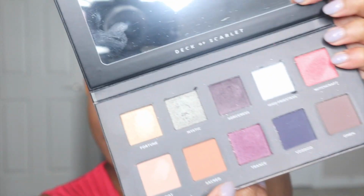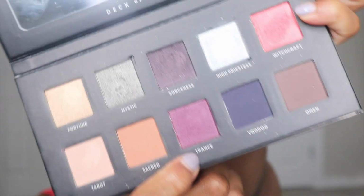At the end of the day, I always want YouTube to be a hobby, and if I get paid from it, that's cool. That ain't no problem. I'm actually going to take this color right here. It's called Trance. I'm just going to apply that to my outer corner.